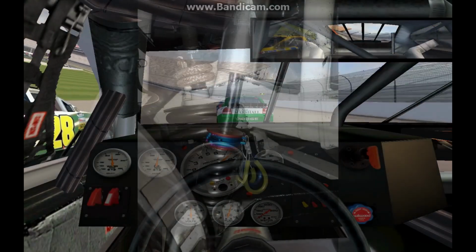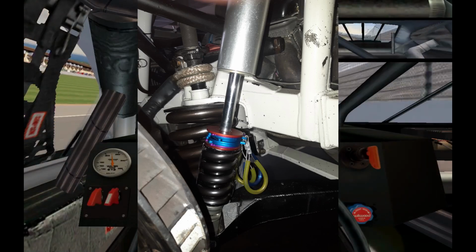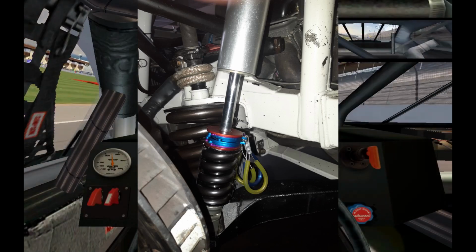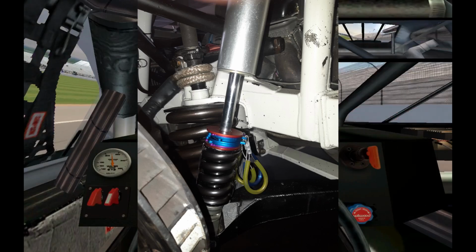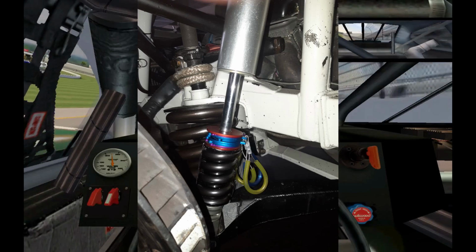Now this is where things get different than they did back in the mid to late 2000s. Nowadays we control how far down the front suspension travels with a bump spring, spacers, and removable packers that are located on the front shock absorber.